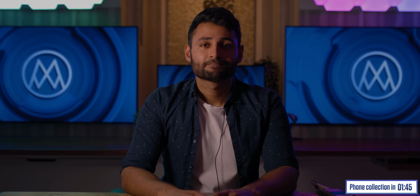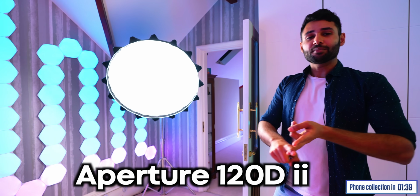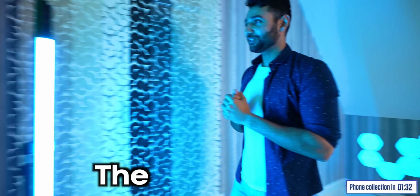So to give you an example, this is what I would have looked like before with the old lights. This is what I look like now, thanks to this, the Aputure 120D Mark II. But if all we had was that, then half my face would be shadow. And that's where this comes in, the tube light.